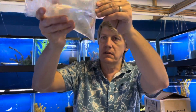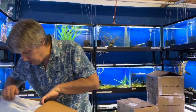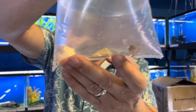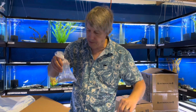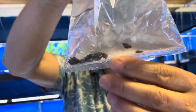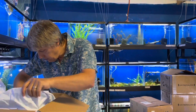Dead invert. That's a dead cleaner shrimp. Here are some conchs. Got in a batch of these guys, much smaller than the last group actually. Thought there were 5, 6 of those. Maybe they split them up 3 and 3. And here's some hermit crabs. Those are the little blue leg hermit crabs. Good cleanup crew. And one more invert in here.